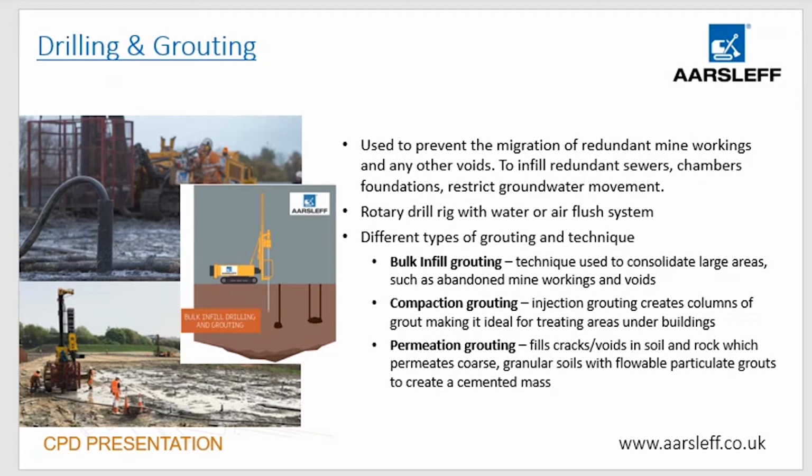So slide 8, drilling and grouting, used to prevent the migration of redundant mine workings and other voids. Can be used for infilling redundant sewers, chambers, foundations, to restrict groundwater movement. Constructed with rotary drilling methods, we can use water or air flush. Water flush again tends to make the site quite messy, and due consideration needs to be taken in terms of managing that arising water and the fact that it'll be cement-based slurry.